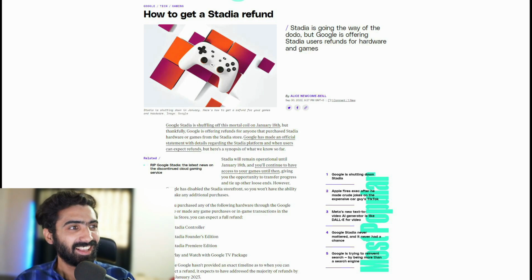Let's jump right in. Stadia is going the way of the dodo, that means extinction, but Google is offering Stadia users refunds for hardware and games. Hey, that's something that you didn't think possible. Let's see how exactly that goes.